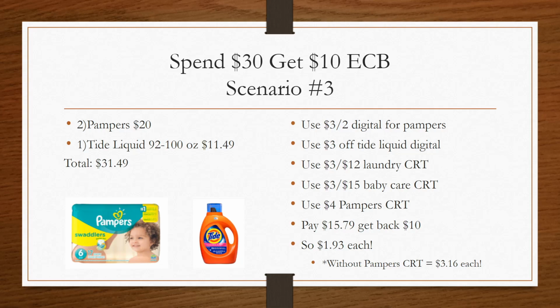3 off 12 laundry CRT should work because the laundry we're spending is $11.49. $3 off 15 baby care CRT because we're spending $20 in Pampers. If you have a $4 Pampers CRT like I do, make sure you guys pair that as well. You'd pay just $15.79, get back a $10 extra buck. Final cost is $1.93 each.